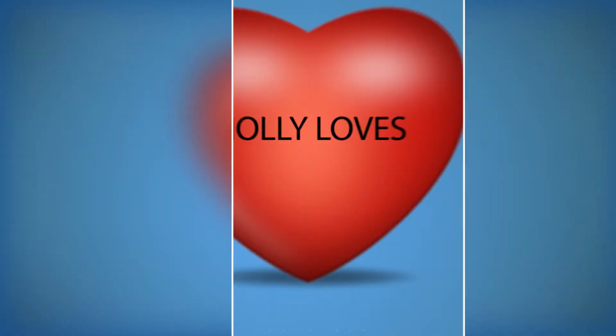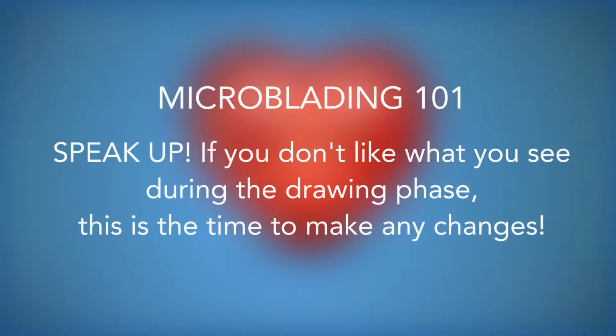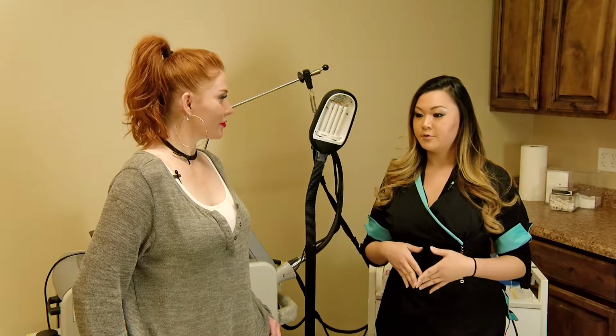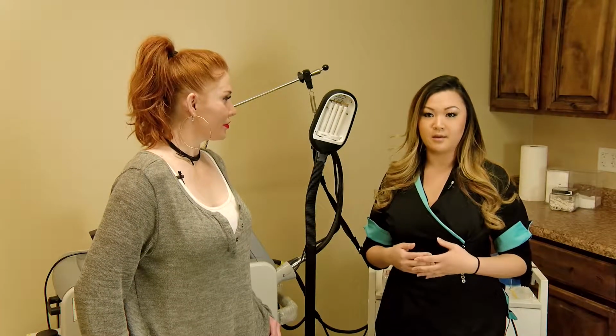And at least you can change the drawing. You don't want to hate it when it's all done, because it doesn't last forever, but it's pretty permanent. These are tattoos, right? Mm-hmm. It's superficial. The good thing about this, if you do want to change it up later in a few months, it will fade, and you can do thicker, you can do thinner, longer, but you do want to go conservative because you're going to wake up every day with this. So just know what you want, and it is semi-permanent, so that's a good thing.